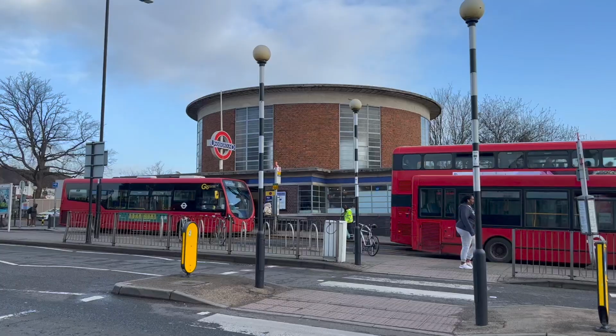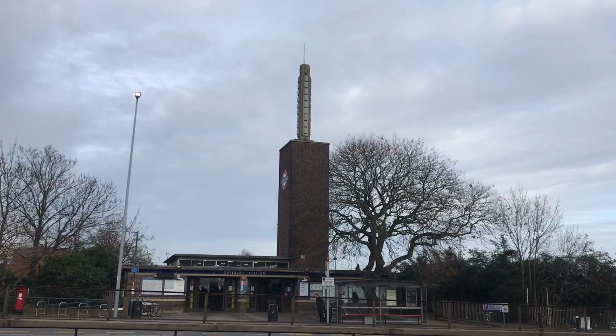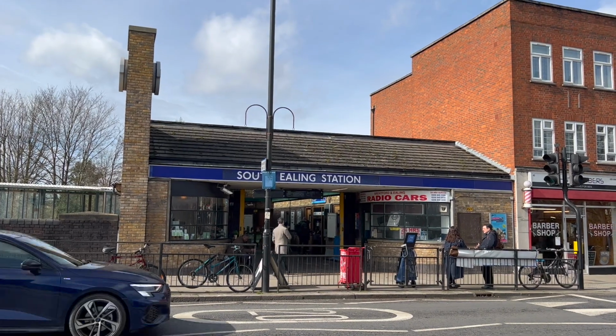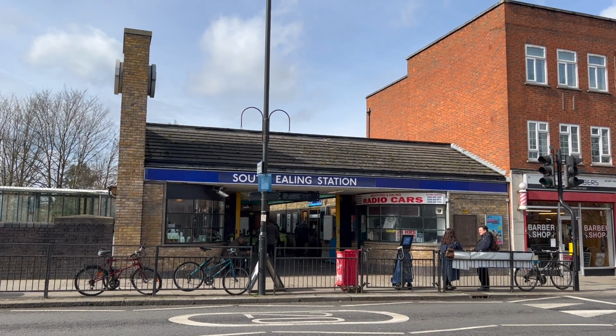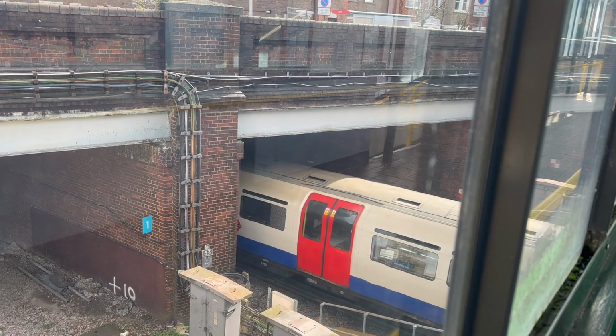In that time, new and exciting stations went up all over the Piccadilly line, the work of architect Charles Holden and his assistants. Meanwhile, South Ealing was rather letting the side down. The old station was knocked down to make way for the extra Piccadilly tracks, but there was only a temporary wooden shelter in place.